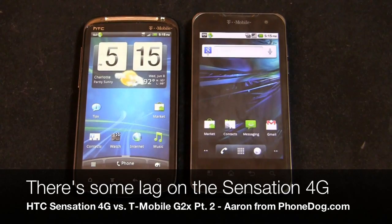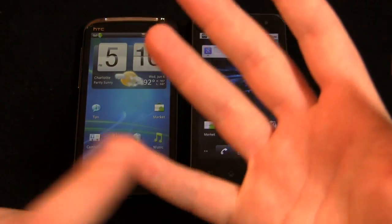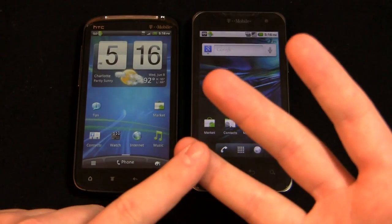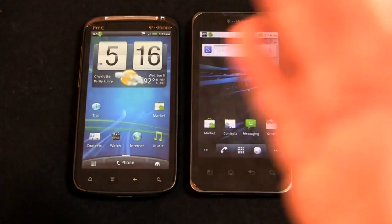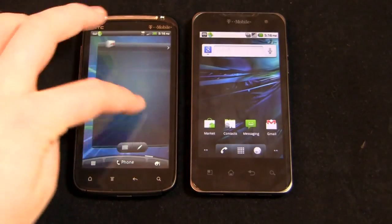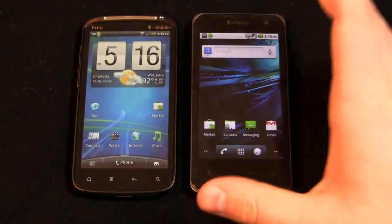Now, that said, why I'm giving it the Dogfight Award is because it offers the best balance of everything. It offers great customization. It offers a beautiful Android 2.3 with a beautiful, beautiful overlay. They've done a really great job with it, and it has a lot of features, and the ability to customize is second to none.